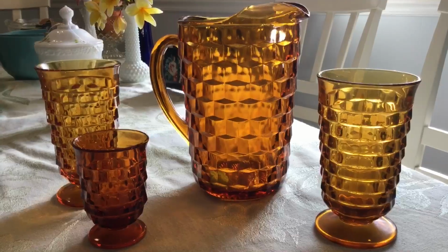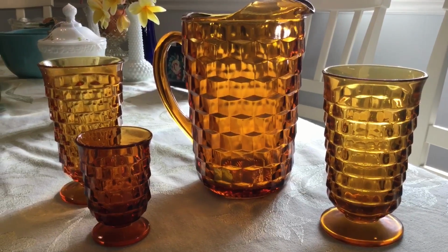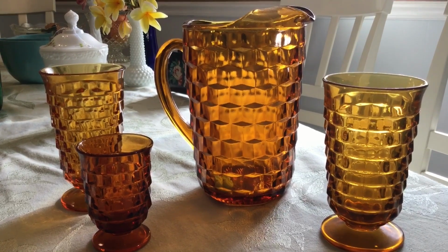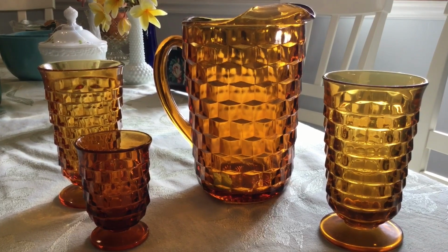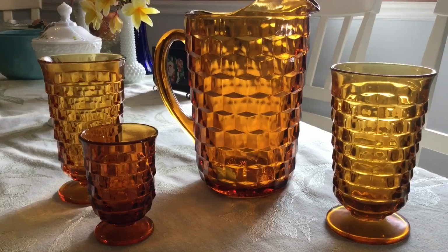Everything you see on this table I did get for half price. Everything under $100 was half price. And I picked up this beautiful mid-century Whitehall Colony Cubist glass 1964 pitcher and 3 tumblers to go with it. The pattern is simply called Gold, like I said, in the Cubist pattern.